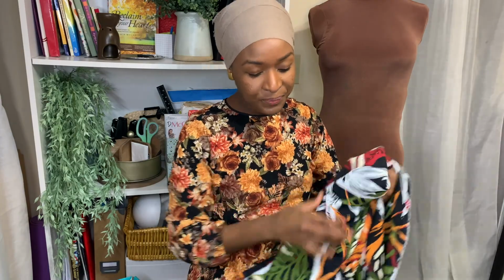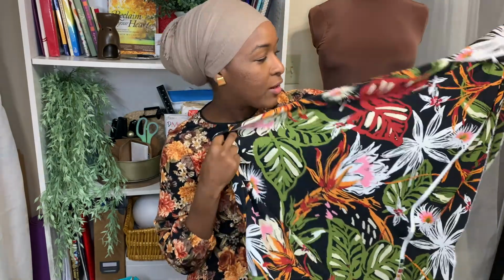Does anyone else have that sort of challenge when you're getting dressed and you don't necessarily want to wear a ton of black in the summer? Again, I think because the print is so large, yes, it's a black background, but I can definitely get away with wearing this all year round if I wanted to. So I only got 2 yards of it.